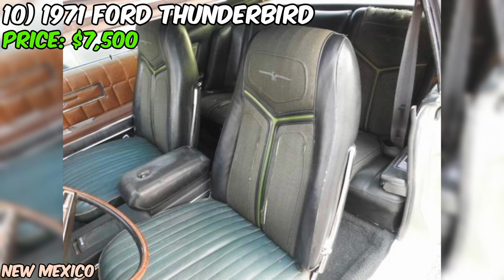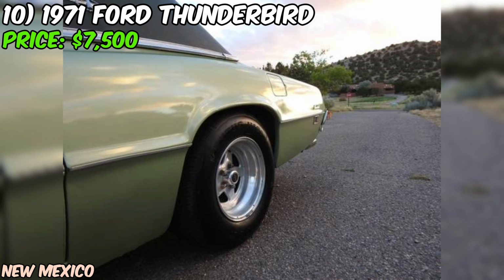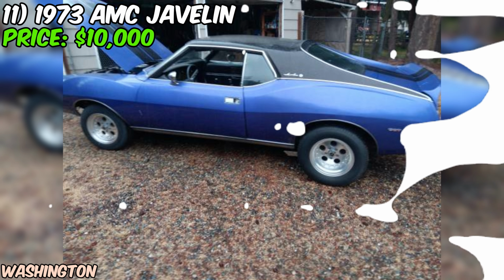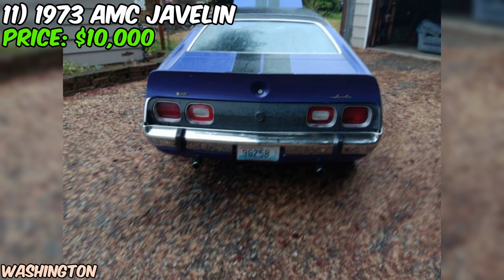Overall, this 1971 Ford Thunderbird Brougham is a rare find that's sure to turn heads wherever you go. It's got the kind of vintage cool that never goes out of style, and with a little bit of TLC, it could be an absolute showstopper. Plus, the seller has receipts for all the mechanical work that's been done, so you can feel confident that it's been well maintained.